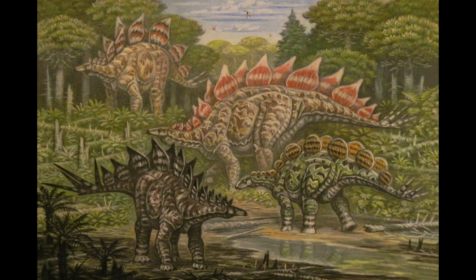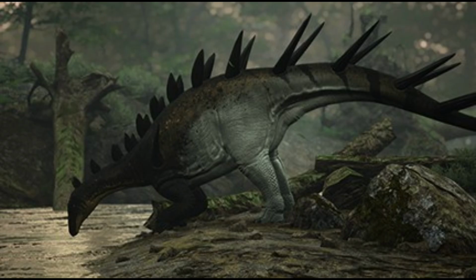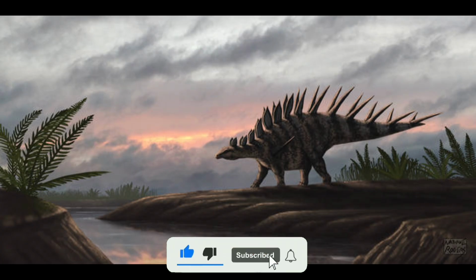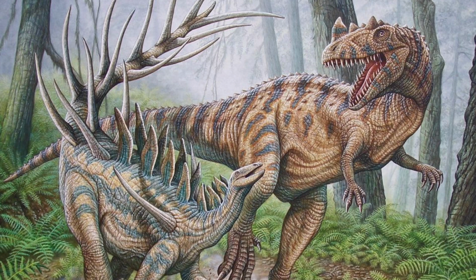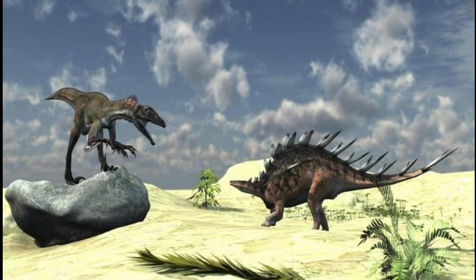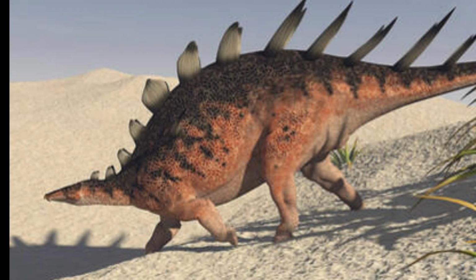Kentrosaurus fossils provide valuable insights into the evolution of stegosaurs. Unlike its more famous relative, Stegosaurus, Kentrosaurus retains several primitive features, making it an important species for understanding the early stages of stegosaur evolution. Comparative studies have revealed key differences in the arrangement of plates and spikes between Kentrosaurus and other stegosaurs. These variations highlight the adaptability of stegosaurs to different environments and ecological niches. Additionally, the abundance of Kentrosaurus fossils in the Tendaguru Formation has allowed researchers to study its growth patterns, biomechanics, and population dynamics in detail.